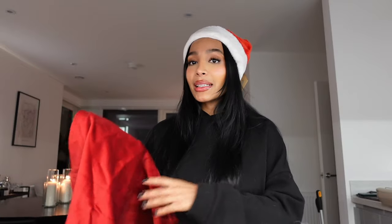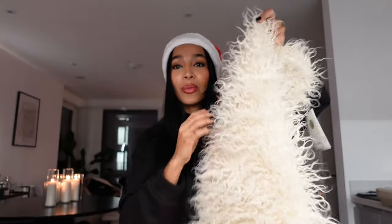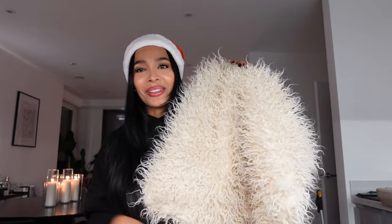Then pillowcases. Got the pillows from H&M, so they will fit perfectly with these. So I just got a plain red suede one, striped one for £18. Also got this fluffy one. To be honest, I saw this the last time I was there and I was like, do I get it, do I not? I just, guys, me and fluffy stuff, honestly.